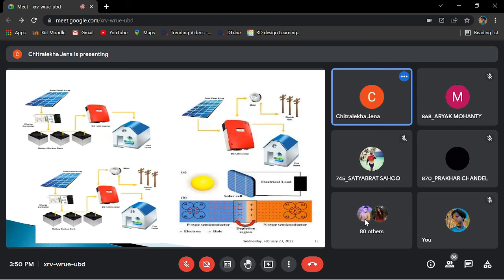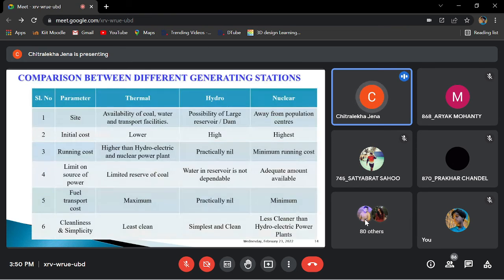Okay. Now, comparison. This is the last slide I will complete and then I will leave you. So, comparison between the different types of generating stations. Here we mostly use thermal, hydro and nuclear, so I will compare thermal, hydro and nuclear only. Now coming to the site: where the thermal power station is, availability of coal will be there. Water and transport facilities should be there.